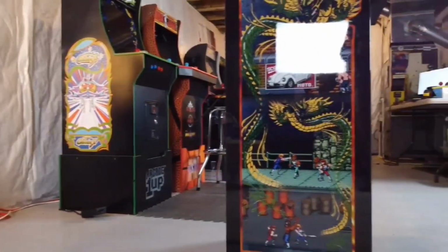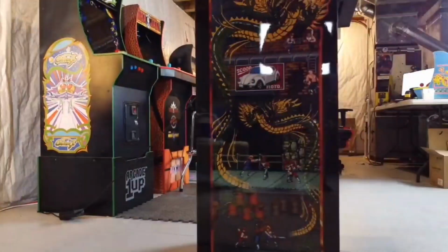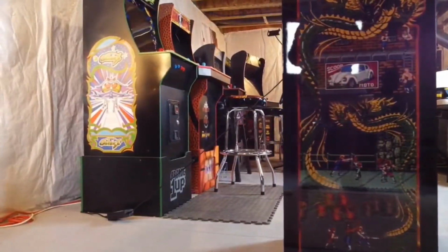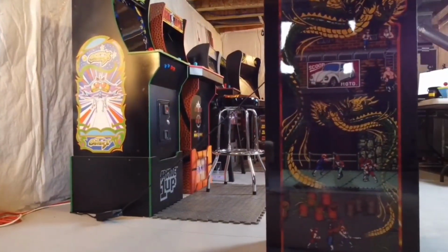And it shows on the right side of the cabinet. There are some bubbles there that I'm going to have to get a pen or needle and poke some holes in, and try to get those air bubbles out.